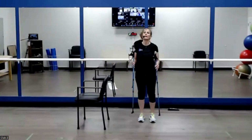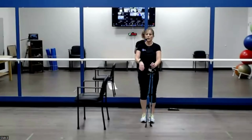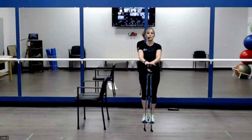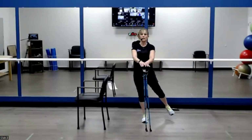And we're going to move right into the leg lifts to the outside. So again, you can use your hands on a chair in front of you, or if you've got the poles, you can just use those as a stabilizing point, just gently placed in front of you. Let's stand on the left leg and take that right leg out to the side.